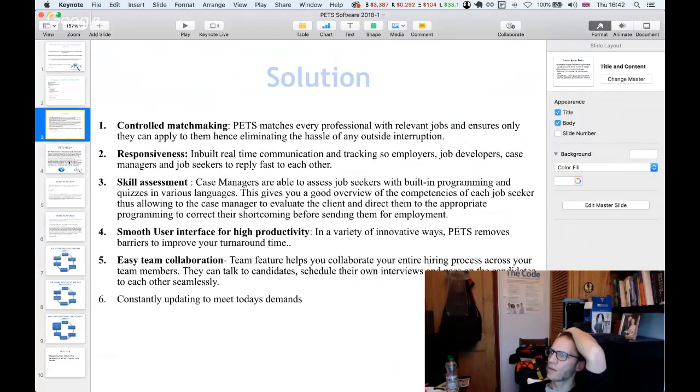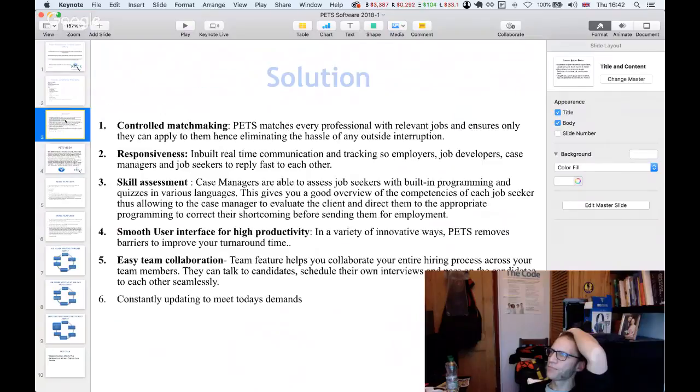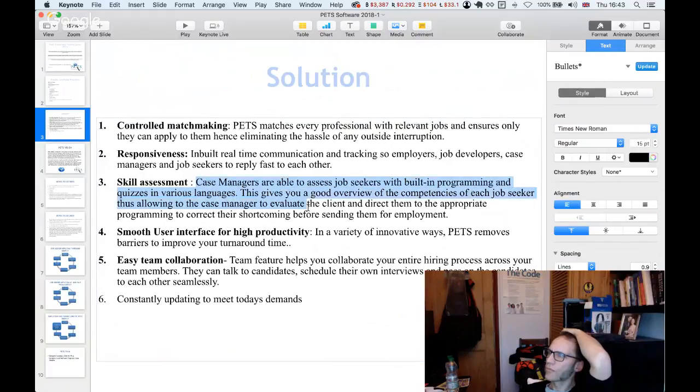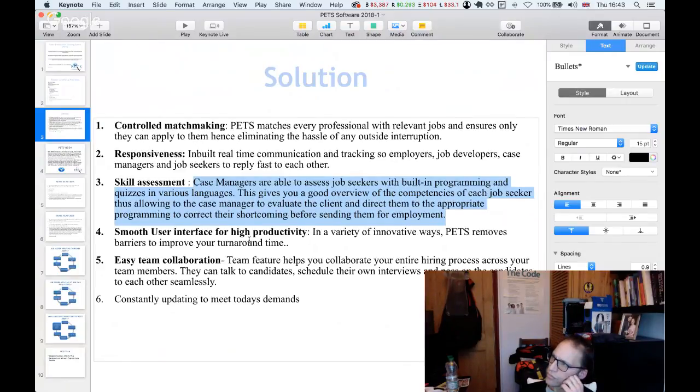Let's see. Control responsive. Case manager. Okay, can you go back to the last screen? Sorry, which one? The one right there. Okay, skill assessment. Case managers are able to assess job seekers with built-in programming and quizzes in various languages. This gives you a good overview of the competencies of each job seeker, allowing the case manager to evaluate the client and direct them to the appropriate program. Yep. Those are just notes that I created.